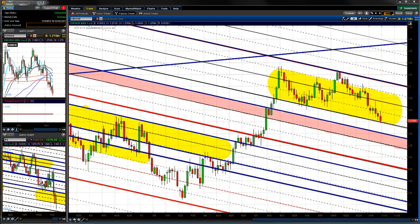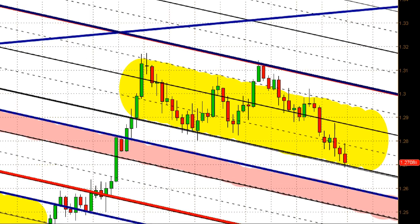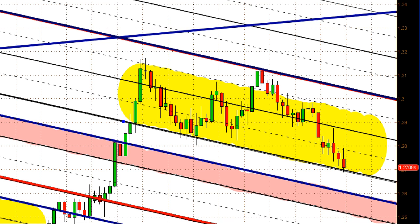So in any case, the euro is most likely going to get some selling pressure next week if this chart plays out like it should.